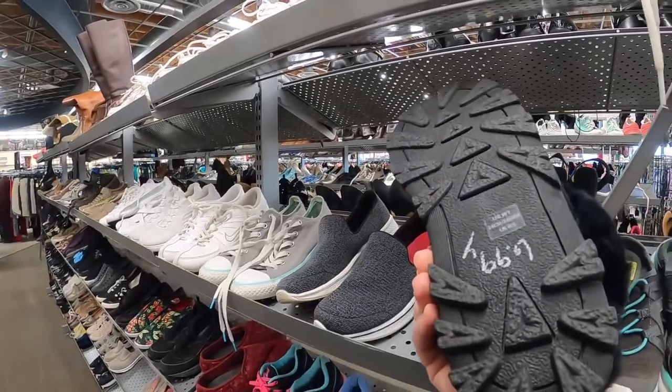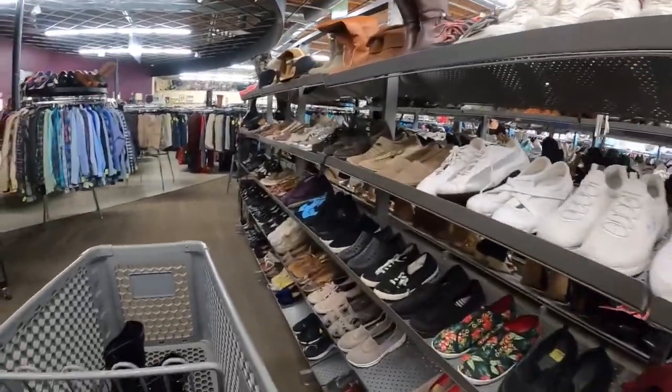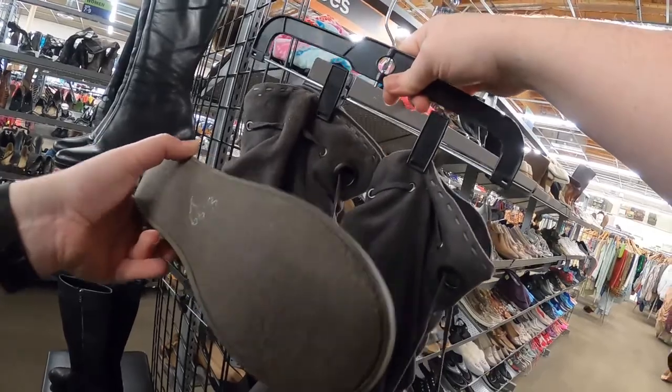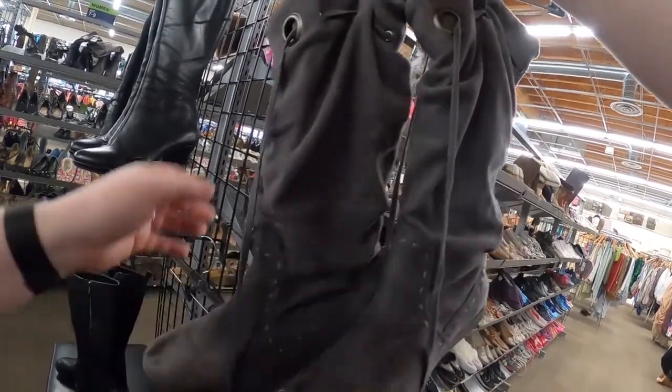And again, yellow tags are 30% off. I don't remember which color was 50% off, but it looks like they had pulled most of those from the floor already. These boots have seen better days, but they caught my eye for whatever reason, so I decided to take a closer look at them.